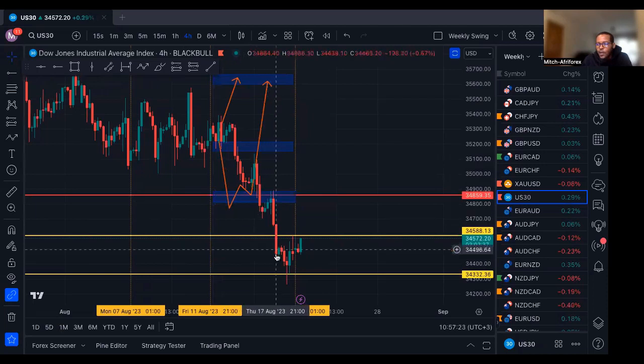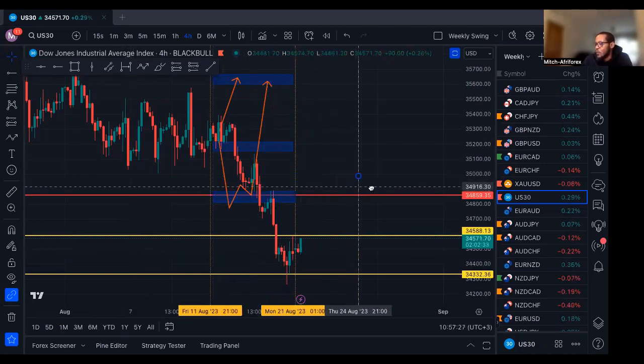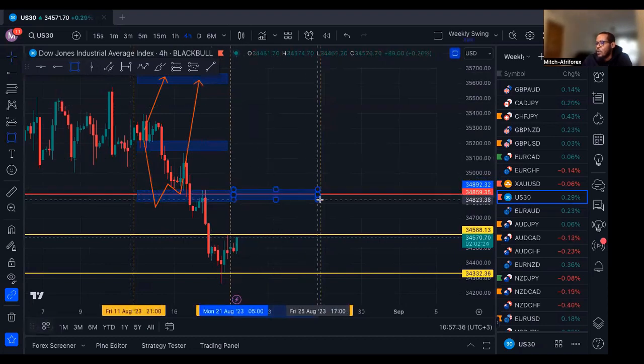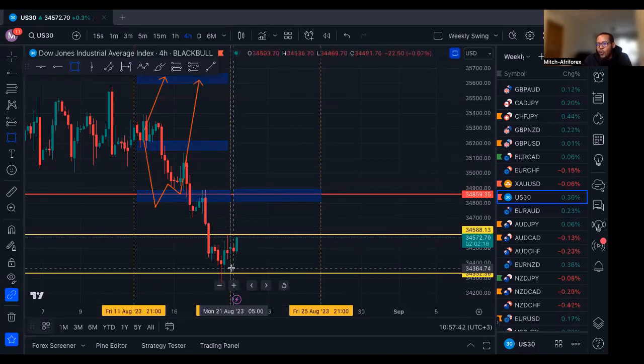You could have looked for selling opportunities at that time. However, now, today, or at least this week, our bias here is to look for selling opportunities. So we'll focus on these new three areas that we will be looking at. So we do know, as long as we're holding below this red support and resistance area, or at least this area right here, our bias is to look for those selling opportunities.